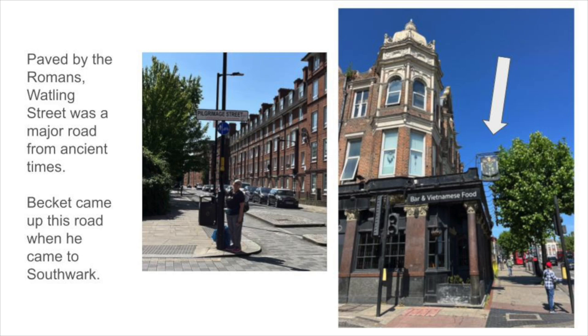So we kept on Tabard Street, and it becomes Old Kent Road. And this whole road was very important since ancient times. It was paved by the Romans and called Watling Street, and it connected the coast to London and then went on beyond that.